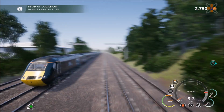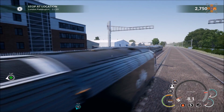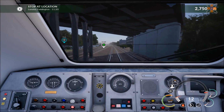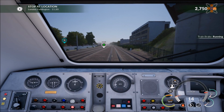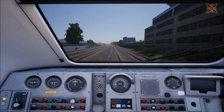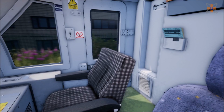As we take our return service from Reading back to Paddington. Yeah, 1.1 miles green. I think he may have been training on tracks, which was causing my slight delay. So back to running, and we should be free now for essentially the rest of the journey. Once we get back up to speed again, because like I said, this thing takes time getting up to speed.